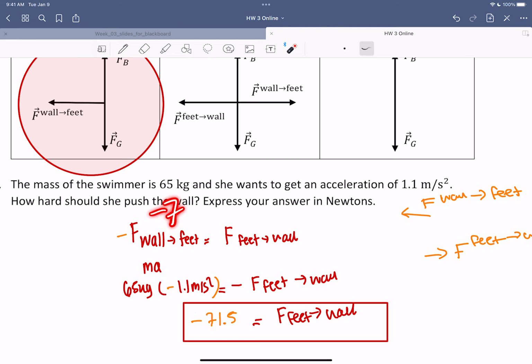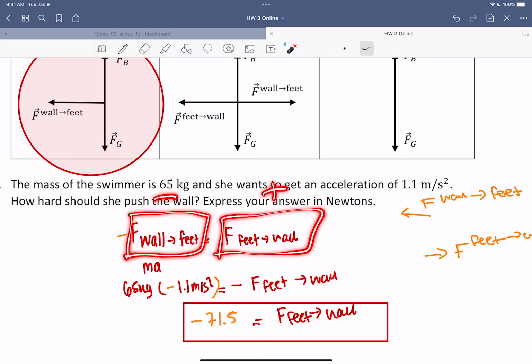Or if you had negative 71.5 here and 71.5 there, you can have a negative sign there, which is what I had at the beginning, if you notice. That's why I had the negative sign here. So either way it works. It's just a matter of setting things equal to each other and realizing that, okay, if I have this force here, I know that this is in the negative direction. I know this is in positive, right?